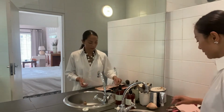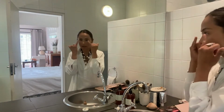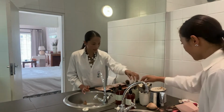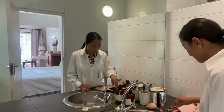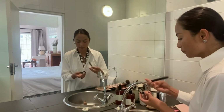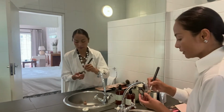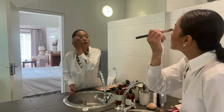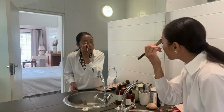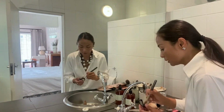Okay, so that's going to stay like that. Next is the eye area. For the eye area, I prepare my eyes with this concealer, Studio Finish Concealer. Just put a little bit around the eye area so that you can hide any darkness, and again, to prepare that spot for a clean look.